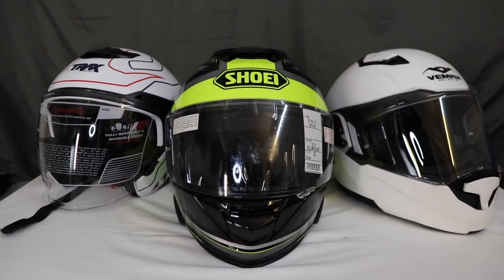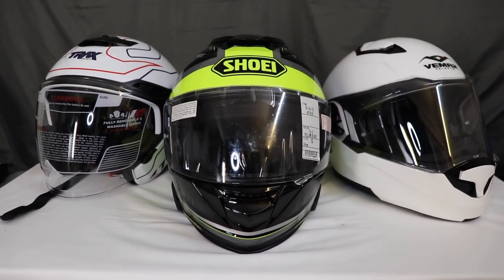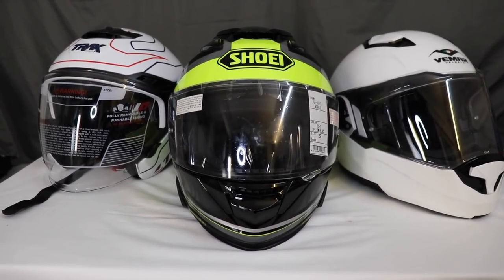Okay, so final words. At the end of the day, a helmet is just safety gear. It's to reduce impact in case of accident lah. It's not guaranteed to save your life. Safe riding habits will help lah. This one is just to absorb whatever impact it can.